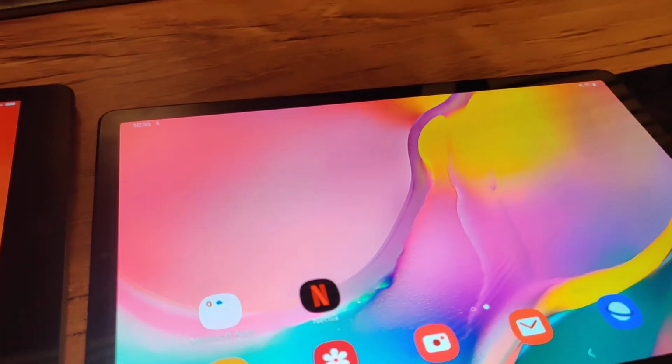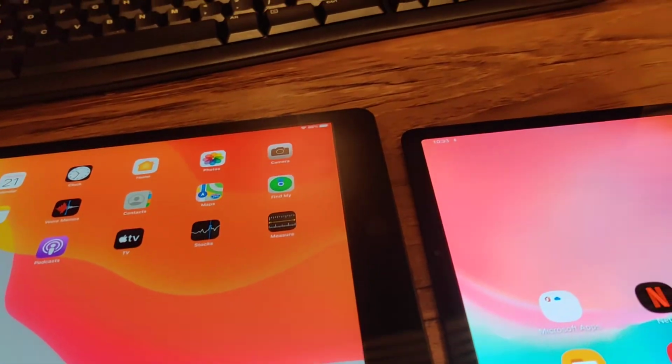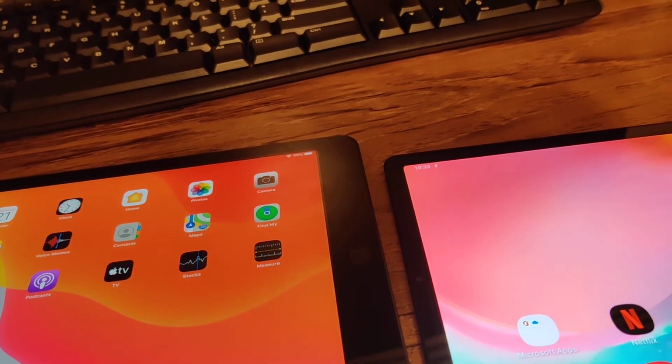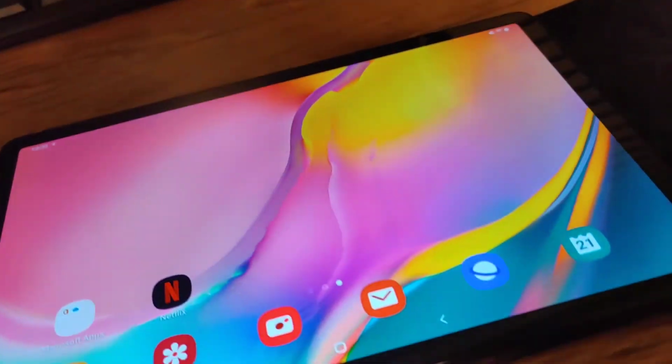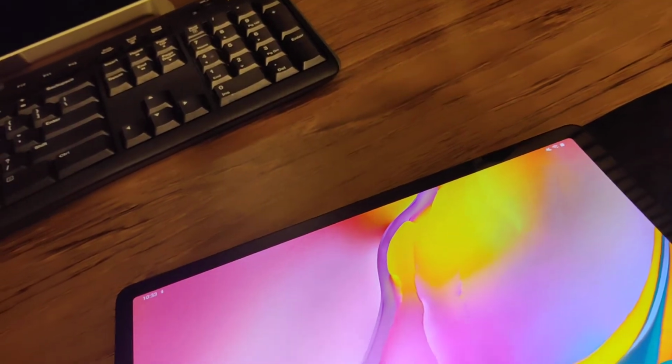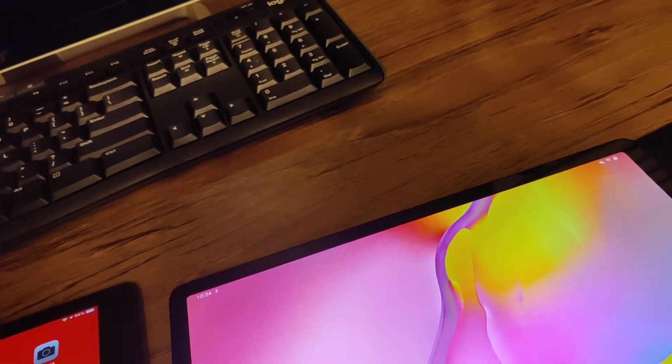I noticed that the iPad is actually web browsing a little faster. Like when you click a link on a message board, it goes a little faster. I'll probably demonstrate that in a minute. But the iPad doesn't have the quad speakers. I think it just has 2 on the bottom here. Here, there they are.